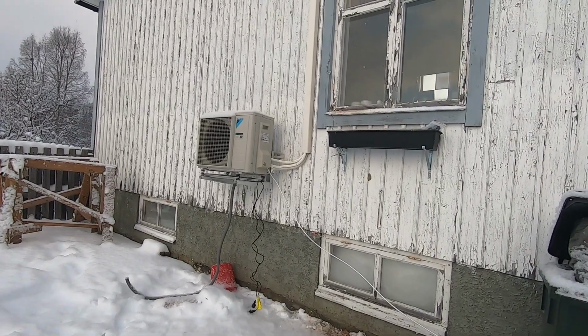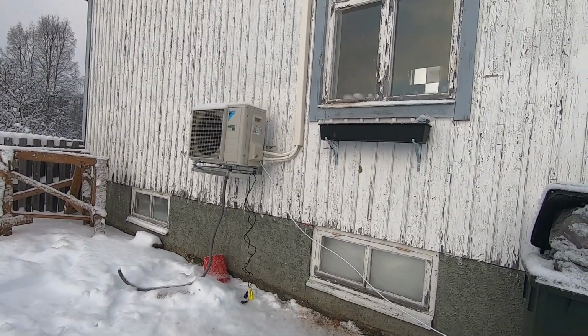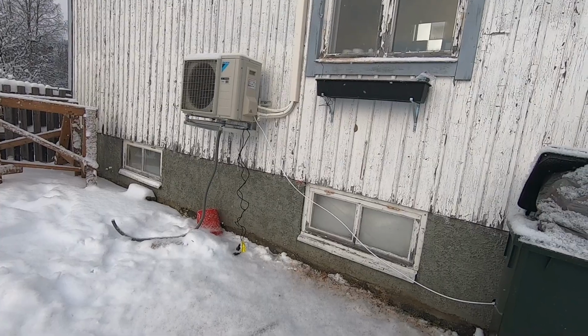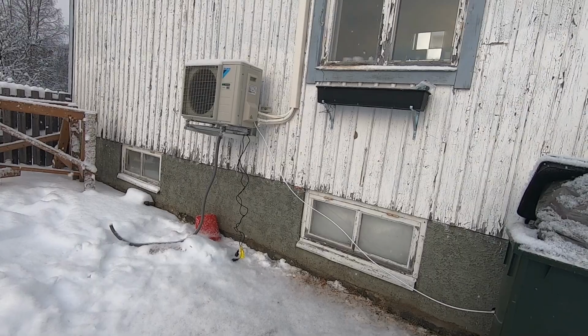So we got the heat pump installed yesterday. This is very, very cool. Very happy about that, and it's been working very nice. It's just some of the wiring still needs to be neatened up and sorted out. These guys, they don't do the electrical work apparently.